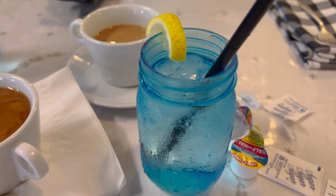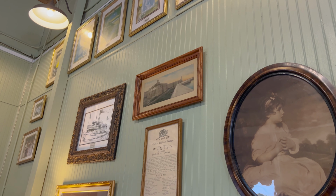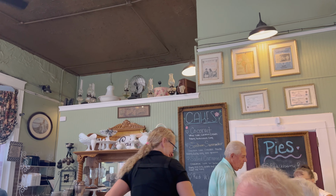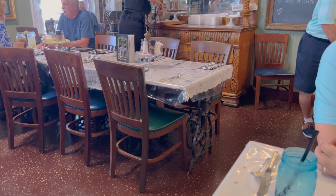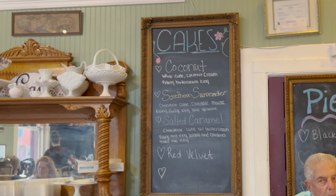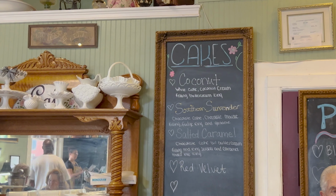Perfect theming. That looks like the Castillo de San Marcos. Hey, I said it right. But we just recently did a tour of that in St. Augustine. Really, you could spend some time just looking at all the decorations and theming they have in here. Like, look at this table with the legs on it. One of the cakes, I love coconut cake, and it's white cake, coconut cream filling with buttercream icing.